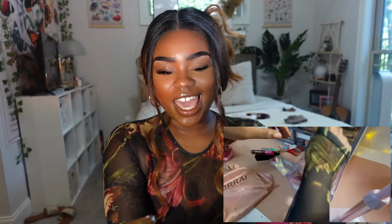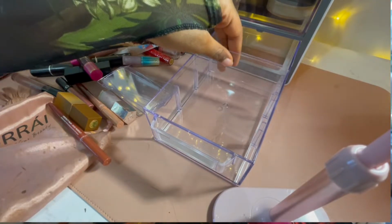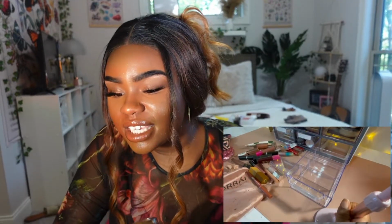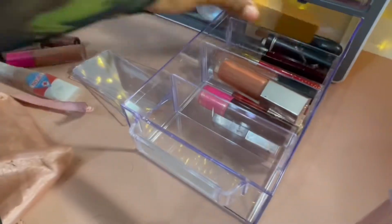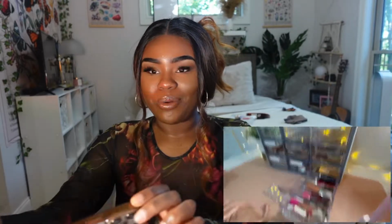Let's do that. I'm gonna take all this out. All of my lippies out. And I'm gonna see what we can do. Use these little dividers. This is so cool. So I have these cute little dividers, and now we can make this all cute and organized. Oh, look how cute, guys. Look how nice and organized that is now.